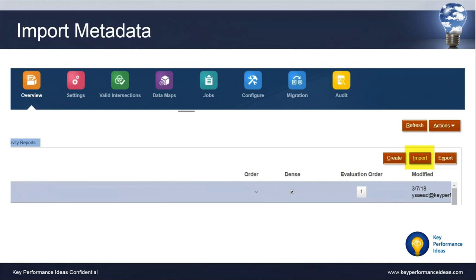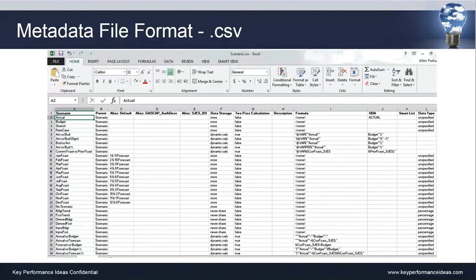We generally leveraged the import metadata tool in our migration here, where we had a format very similar to this screen, with our parent members right next to our child members, and our different properties in the different columns. This is actually a file that was exported from on-prem and then manipulated in a way that PBCS can process it.